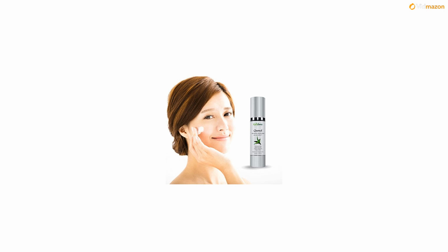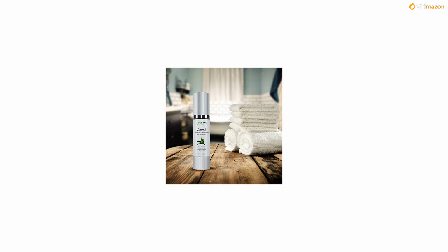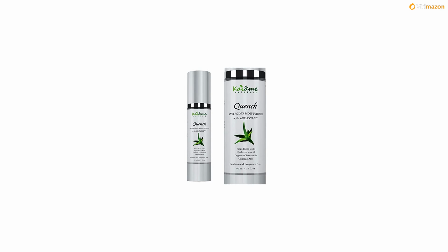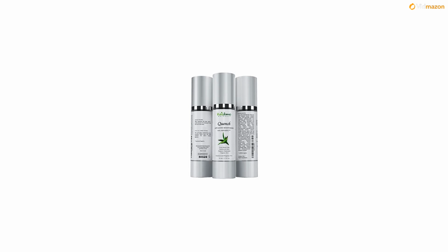Moisturizes without clogging pores using Aquaxyl. Kaiame Naturals Quench Facial Moisturizer contains Aquaxyl, a certified organic ingredient proven in clinical studies to hold moisture and limit its loss. Our facial moisturizer is also enriched with shea butter and certified organic extracts of chamomile, aloe vera, and olive leaf for exceptional moisturizing benefits.